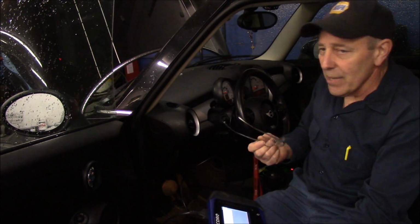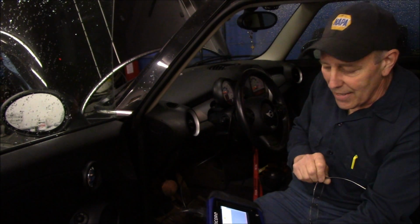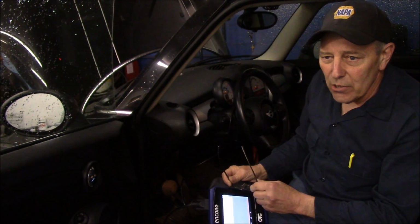Now, I just want to point this out to you. This car has extremely low mileage on it. It's only got about 37,000, 38,000 miles on here. They did talk to the dealer about this the other day, and the dealer told them that it was not covered by warranty any longer, that the warranty was over.